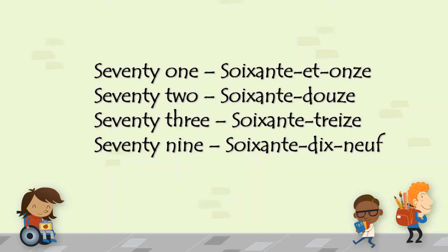The numbers 71, 72, up to 79 are going to be 60 plus the numbers from 11 up to 19. For example, 71 is 60 plus 11. So in French, it is going to be soixante-et-onze, because 11 was onze and 60 was soixante. And 60 plus 11 is 71. So 71 in French is soixante-et-onze.